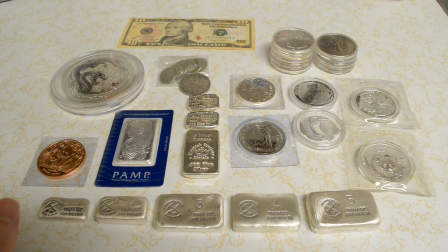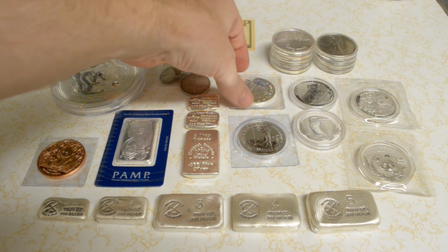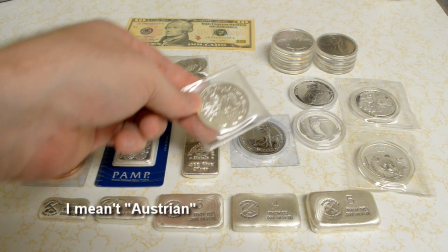I think that added value of it being a coin is worth having. People trust coins more. Rounds can be made by just about anybody, so they could be counterfeited. There's a whole bunch of companies that make them, so you could get some counterfeits, some other metals. But lots of countries have coins. These are the U.S. Eagles there. Here's the Australian Philharmonic. Got lots of instruments on it.